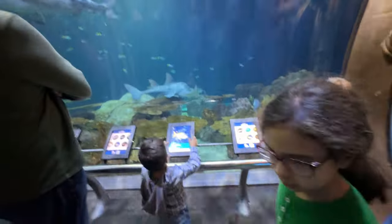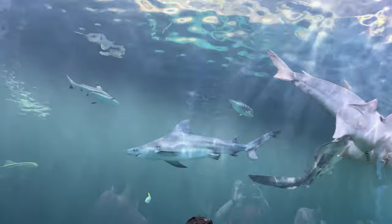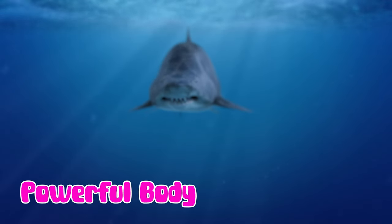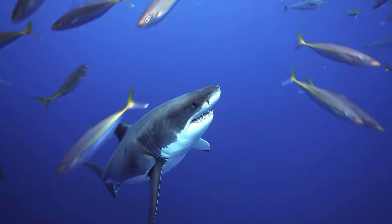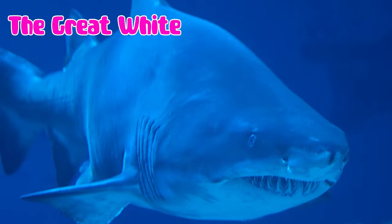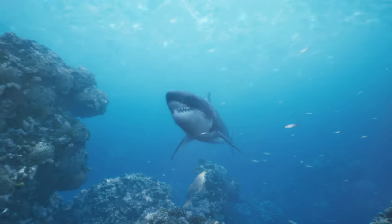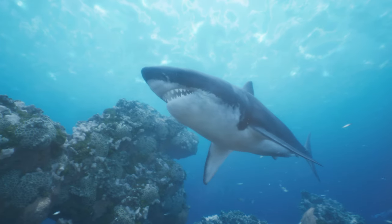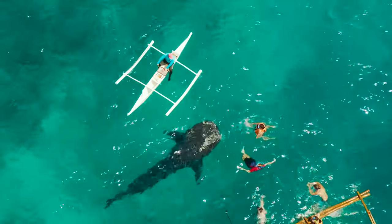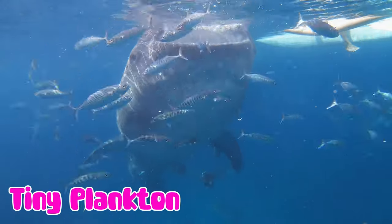Wow! Sharks are fascinating sea creatures with sleek, colorful bodies and sharp teeth. They are great at swimming fast to catch their food. There are lots of different sharks, like the great white, hammerhead, whale shark, sand shark, and zebra shark. The great white shark is often considered the most dangerous because of its size and power. Meanwhile, the whale shark is the largest but harmless to humans, as it prefers to eat tiny plankton.